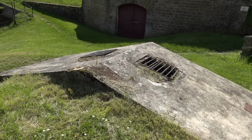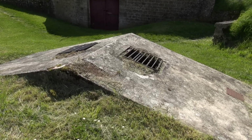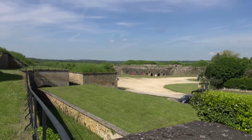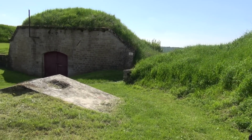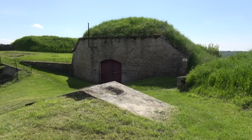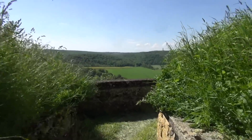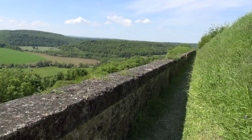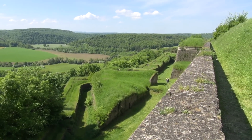If they dug down and put underground troop shelters, if they put 2 or 3 turrets here, you could hold this place for months. On a hilltop? Oh God, yes. And the town would have been smashed up, but they smashed it up so many times anyway.